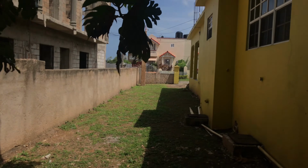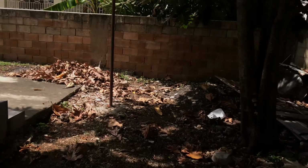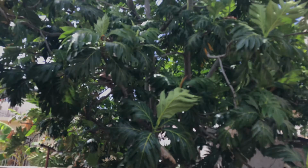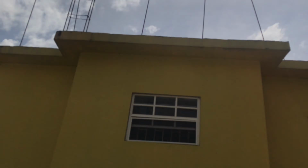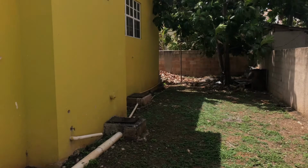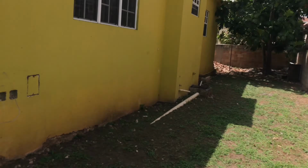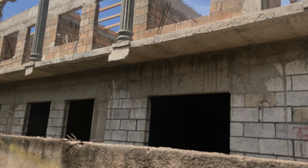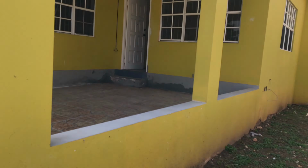And the side, this is the side of the house. Sorry, it's kind of windy. Alright. And as you were saying, you can go on top. The steels are already laid, so you can go ahead and extend your house if you wish to. Alright, so if you guys do not mind anybody living beside you, this is a good investment property. It is in a very lovely neighborhood as well.